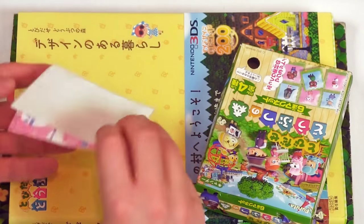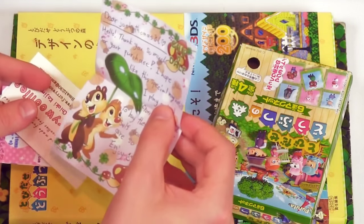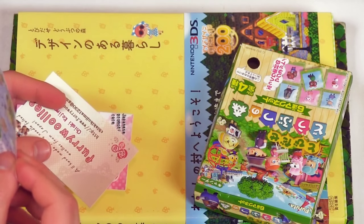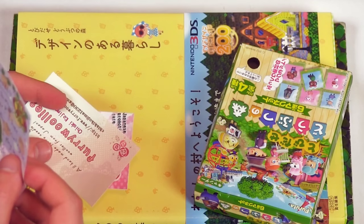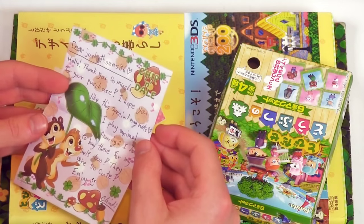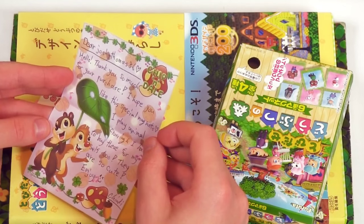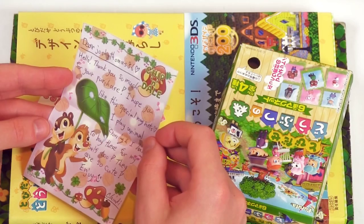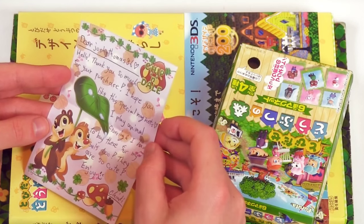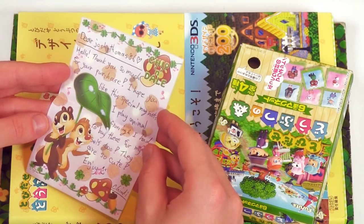No idea what this is. I think this is just... Oh, wait a second. I think this might have... Yeah, actually, I guess I can read this. I just wanted to make sure there wasn't anything personal about the person. So this is a note from the seller, and it says, "Hello, thank you so much for your purchase. I hope you like this special magnets. I play Animal Crossing. I had to buy these for myself, too. They are so cute. Enjoy."